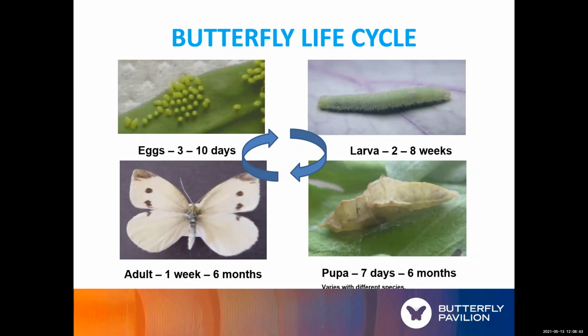So if we are building a habitat or a garden, we're going to be thinking about butterflies in all of these various stages. So we're going to be looking for them as eggs. We're going to be looking for them in the larva or the caterpillar stages. We'll also be looking at them in the pupa or chrysalis stages, and of course in their beautiful final stage as an adult. So we will think about how we can provide for all stages of a butterfly's life, not just the adult butterflies, even though those will often be the beautiful centerpieces to our gardens.